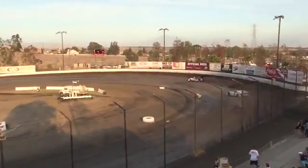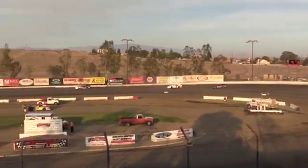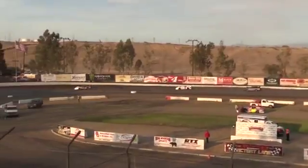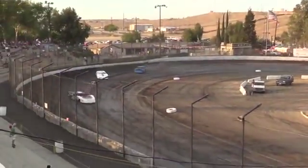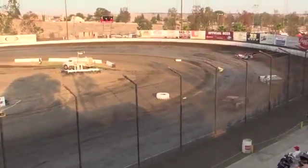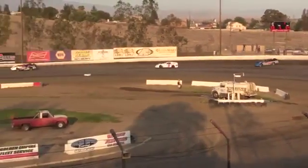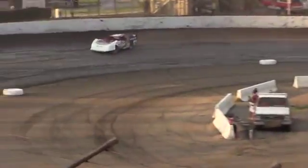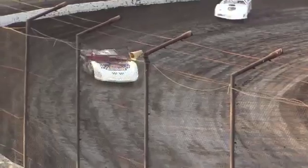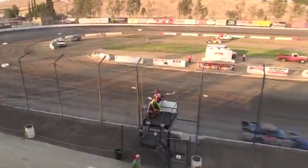So 3 cars kind of spread out in this one. Here on lap number 6, Simpkins looking like he's gonna run his way into a heat race win. White flag is in the air. Tim Randolph, your fast time qualifier, I believe, in the number 04 in the back of this heat race. Through turns number 3 and 4, your winner in the first street stock heat race is Billy the Kid Simpkins.